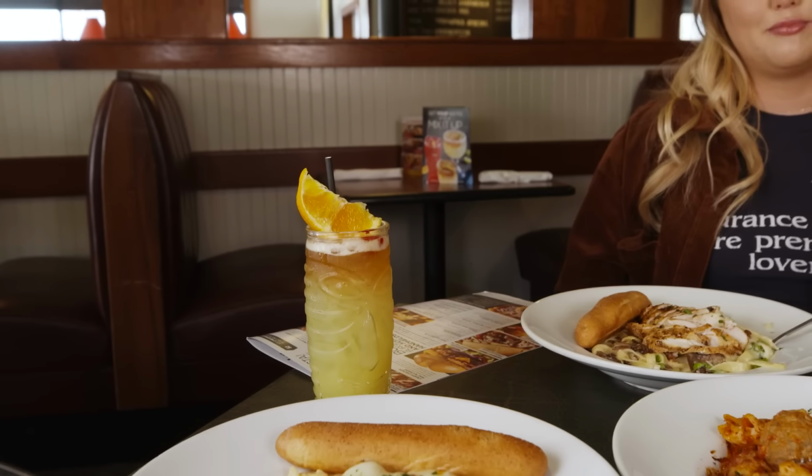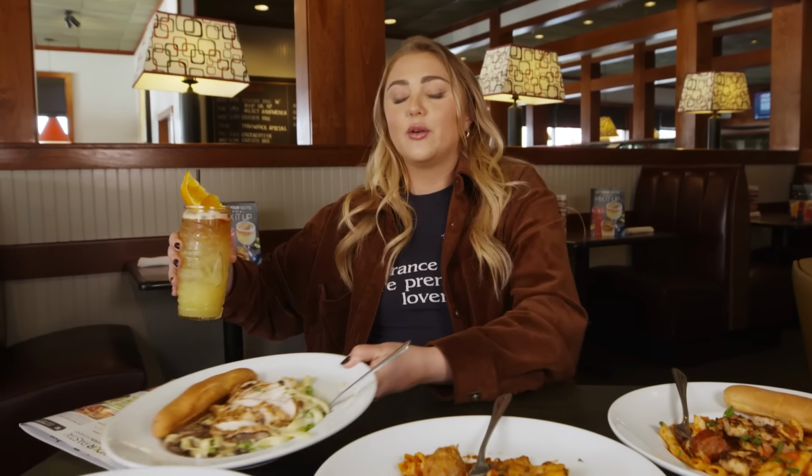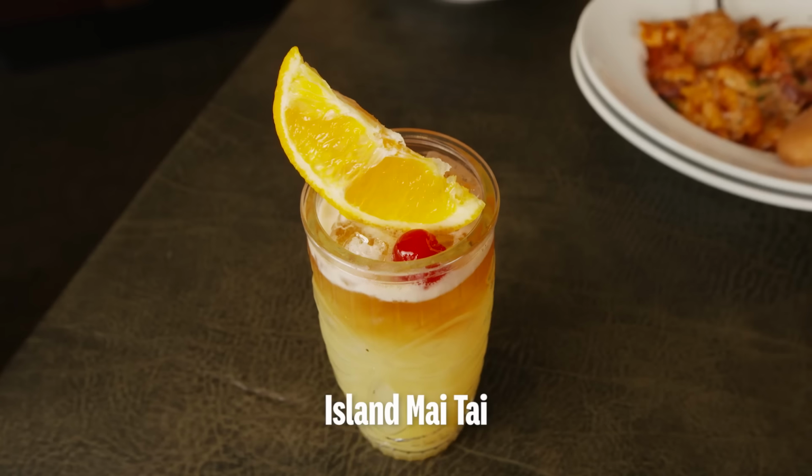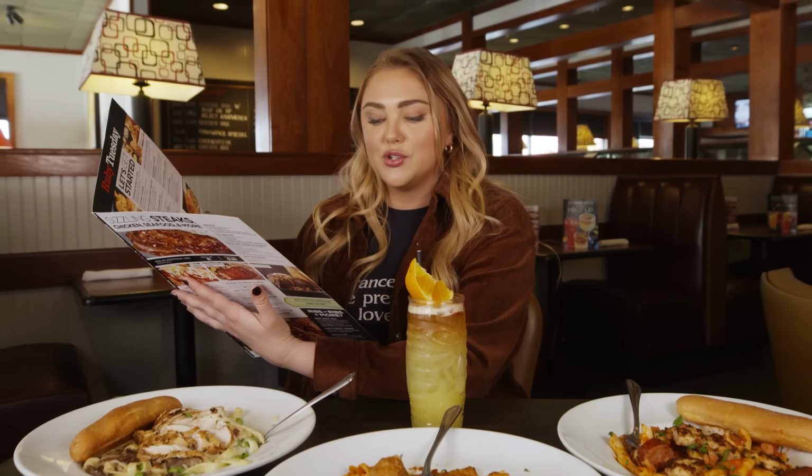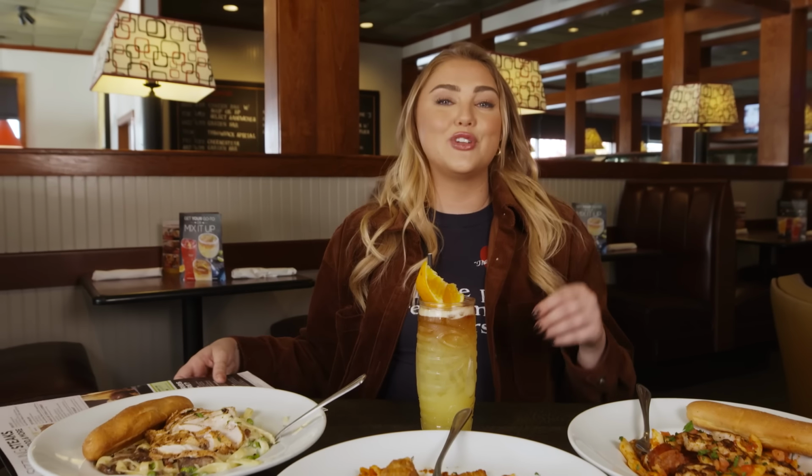Okay, sorry. By the way, the restaurant does not come up with the menu selection. I do, hence why I put a Mai Tai in the round with pastas. I don't know why I did that. I should have chosen like a red wine or sangria. Weird choice by me, but we're gonna commit to it. We have the Island Mai Tai. It has light rum, triple sec, lime, orange, and pineapple juices, and it's topped with some dark rum. This glass is going home with me.